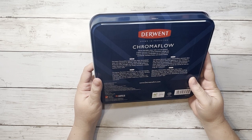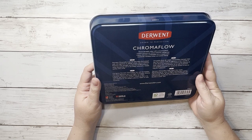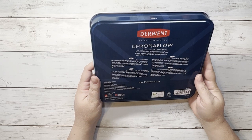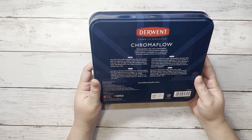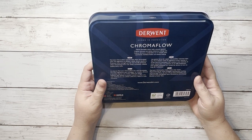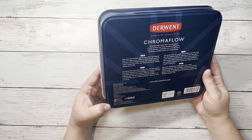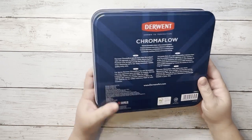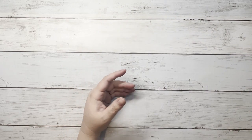I'm wondering if they're oil based or wax. It does not say. It just says they have a premium core strength pencil that handles pressure with sharpening and in use. Enjoy consistent, reliable quality every time. But yeah, it doesn't say. It didn't come with any brochure or anything about them either. But yeah, I was excited about those.